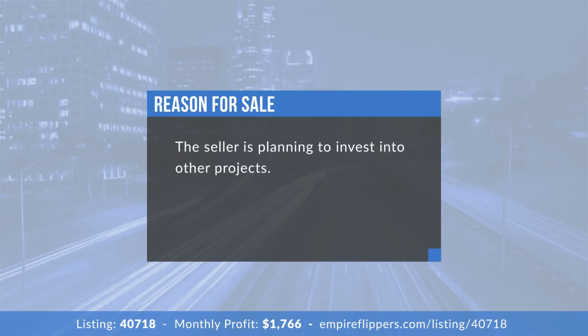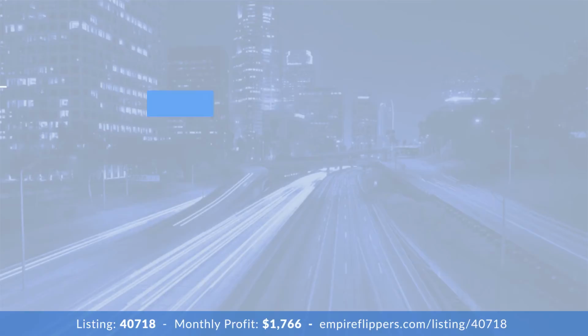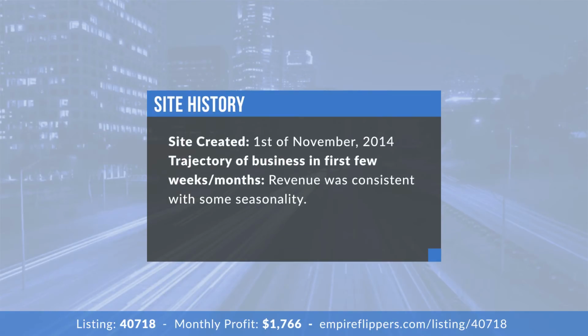Awesome, man. So the site was built back in November 2014. Obviously, you didn't have ownership of the site at the time, at least I assume you didn't. When you bought the site, what's the trajectory of the business? Did you find that it was going up, or was it staying relatively the same as when you bought it?